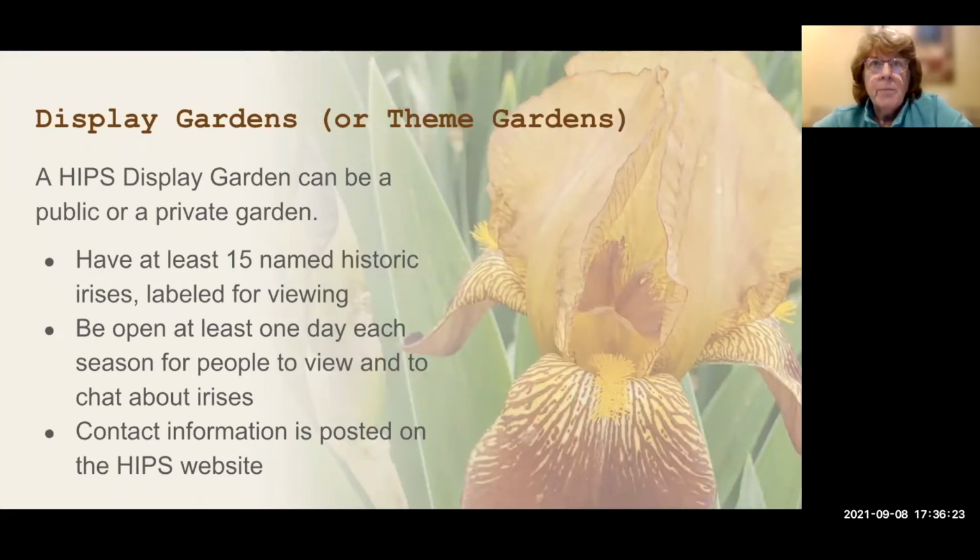It doesn't have to be a public day. It can be by appointment. It can be just very local. And then the contact information for each garden is posted on the HIPS website. What we do is we put it up there so people that may be passing through your town that are interested in historic irises might contact you and say, I'd like to come see the garden if it's available at that time. So this is a way for somebody that has a garden that's willing to share it to kind of get people excited about historic irises. Wendy, you can go to the next slide now.